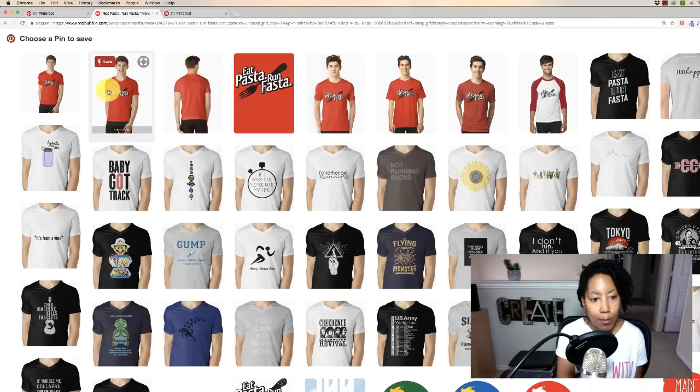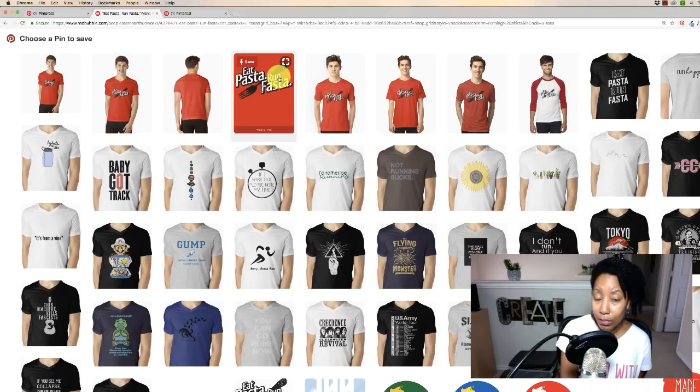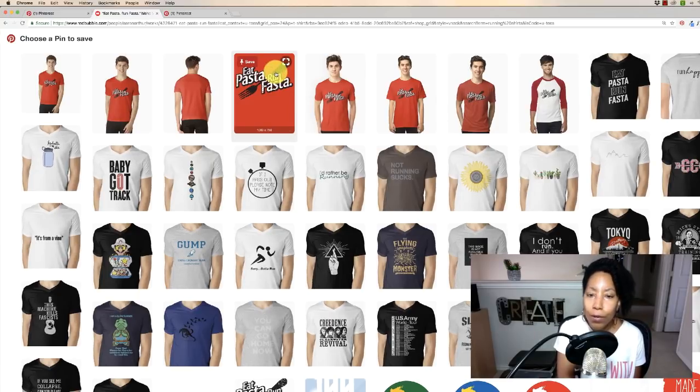And now you have all these options of things you can share, of images you can share. Now you can either just share the image itself or you can share the image of the guy wearing the shirt. I would actually recommend doing both because you want somebody wearing the shirt so people know it's a shirt. But I found that people tend to share and repin the plain images actually more than people wearing the shirt. Now, the downside to that is, though, a lot of people might not know it's a shirt. So, I mean, that's one of the risks I guess you take. But I would pin both of these.